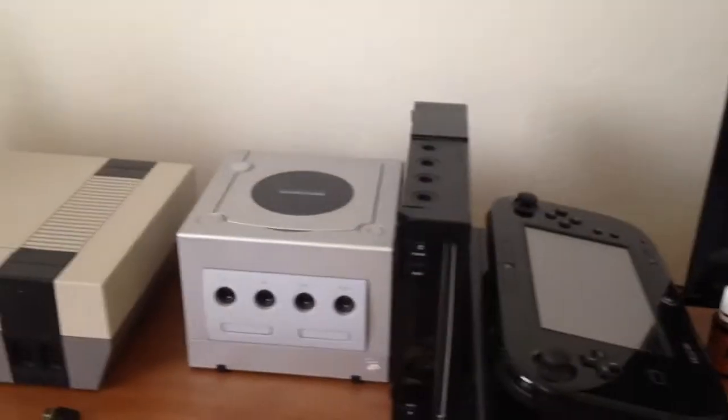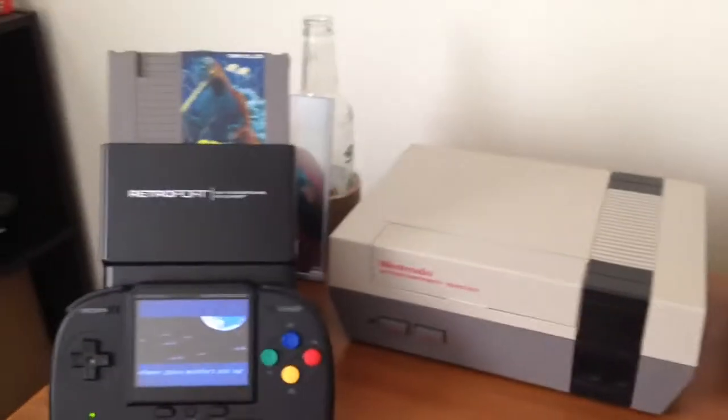And last is my TV. This is where I play my games. I mean, this thing is awesome. I've had this for a while now. So yeah, that is my whole game collection, Nintendo collection.